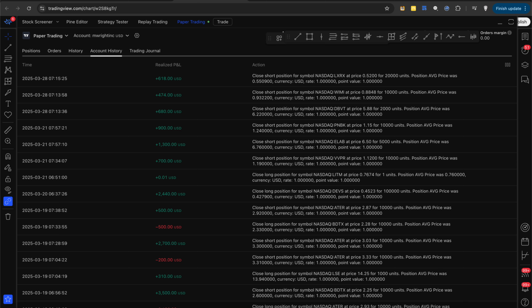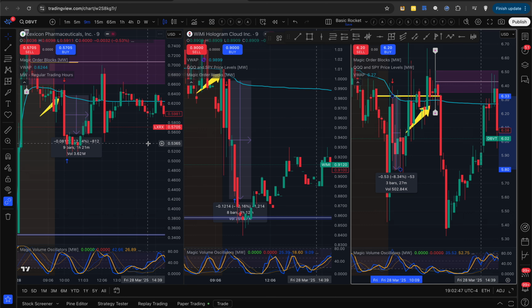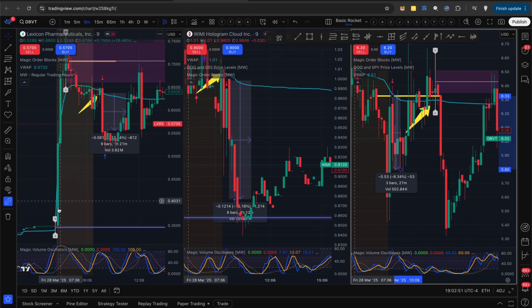So let's go back to the chart. But they all seem to exhibit the same pattern. Once you know it has this big move and it comes back down to VWAP or it hits this order block, you know you're going to have a big dip at some point.